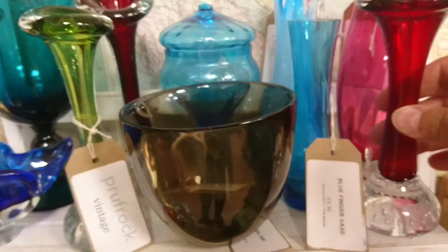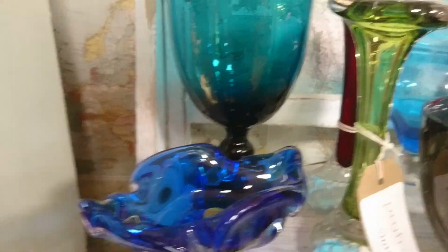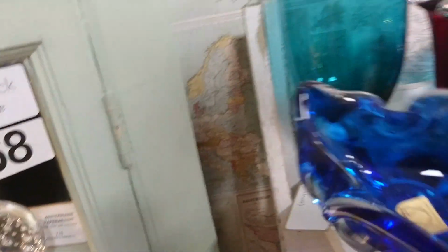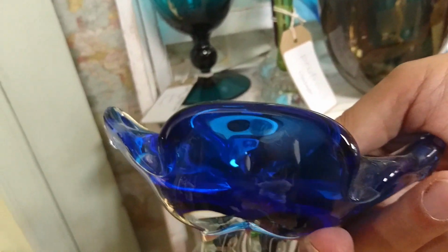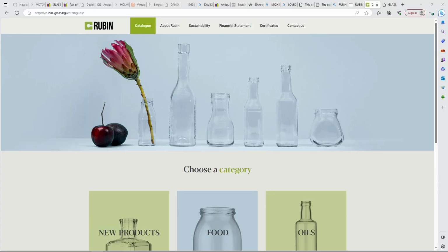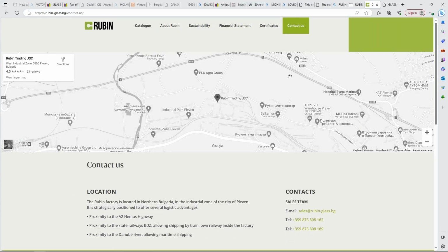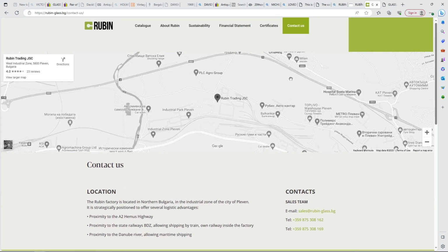And then we've got a couple of Acida bud vases here. Oh, in fact, there's 3. Oh, there's something with a label on. Rubin glass, Czech Republic. I'll look up Rubin. So I've been trying to figure out who Rubin Glass are. They are not a major bottle manufacturer. I think it's Bulgaria, did it say? In northern Bulgaria. So that's not who they are.